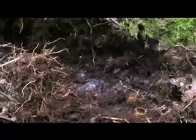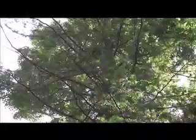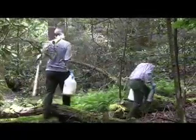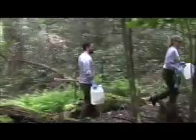The tree's root hairs take up the imidacloprid and spread it throughout the tree, providing remarkable resistance to the hemlock woolly adelgid. And then the crew moves on, because with the number of hemlocks in the Smokies, their work is never done.